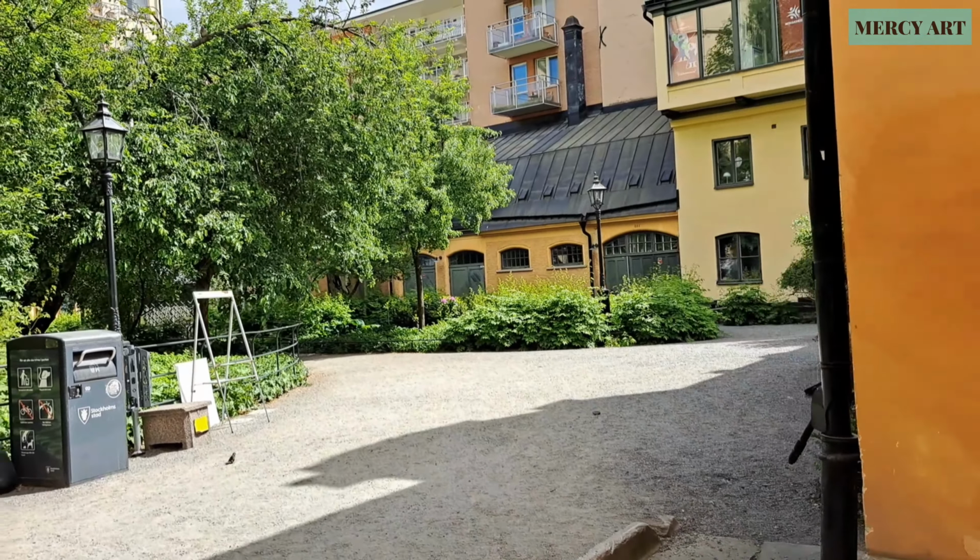So enough of this. Let me see if I can find my way back to the street, that is the Drottninggatan street. I want to see if I can take myself to the observatory heights and we see what we can see from there.